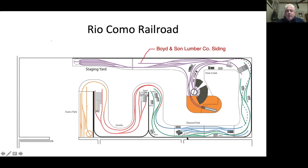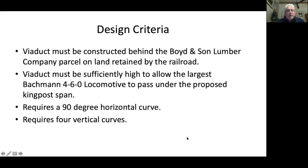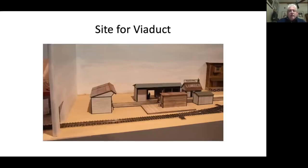Okay, so now let's go ahead. As I indicated, the viaduct must be constructed behind the Boyd and Son Lumber Company parcel on land retained by the railroad. It must be sufficiently high to allow the largest Bachmann 460 locomotive to pass under the proposed King Post span. It requires a 90-degree horizontal curve and 4 vertical curves. So let's see the site here.